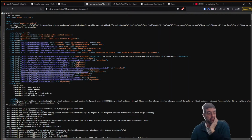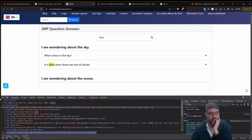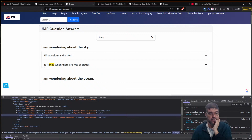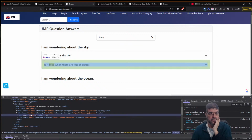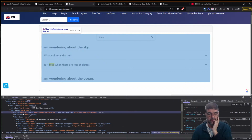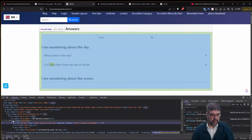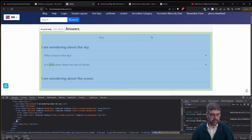Is it using the FAQ schema? That is not what I wanted. I think I want to do F12. Get div ID FAQ. That would be interesting. I'd be interested in hearing if the FAQ schema is in here. They have it in the names and the ID, but I'm going to think that maybe it doesn't.